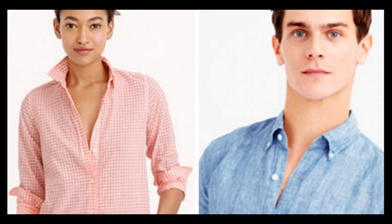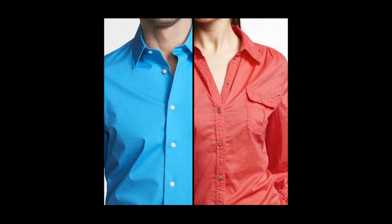Have you ever looked at a dress shirt of the opposite gender and thought, why is the overlap on the other side? That is, men's shirts have the buttons on the right, whereas women's shirts have buttons on the left. Why is there this difference?